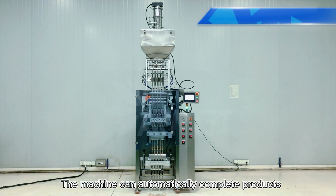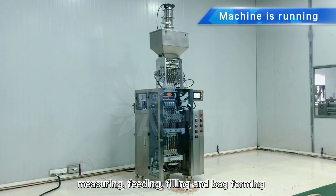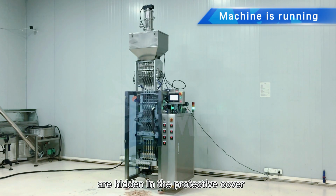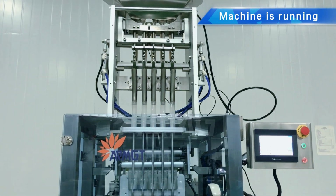The machine can automatically complete products measuring, feeding, filling and bag forming, date code printing, sealing and cutting. The heat-generating parts and moving parts are hidden in the protective cover. Daily production output and self-diagnostic machine error can be viewed directly from the screen.